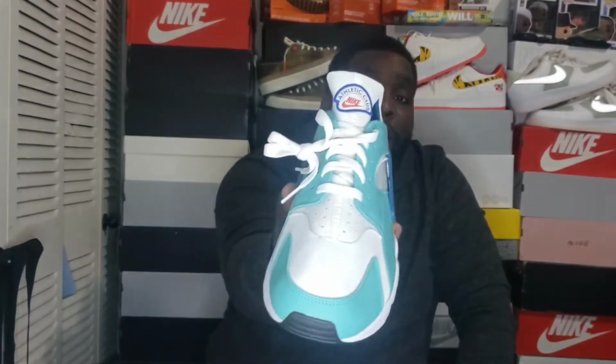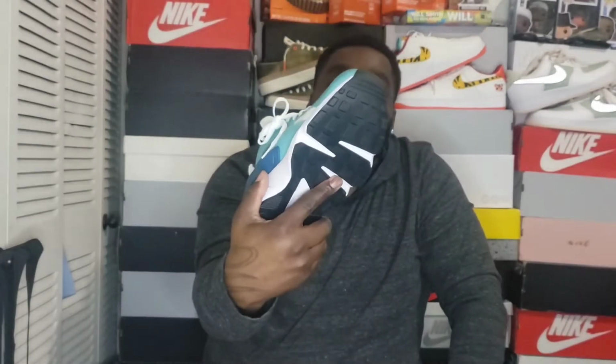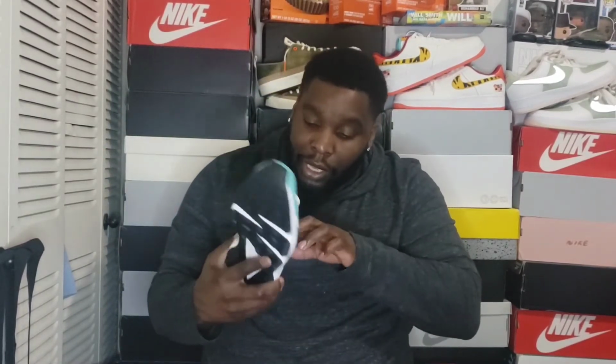That Nike Athletic Club on the toe there. This is a different type of tongue material, man, I don't even know. The leather's nice on this, I could tell you that much. I like the real soft leather. I like the Huarache written on the side there. And yeah, Nike Athletic Club. I don't know if y'all can see that on the inside, but Nike Athletic Club in there.